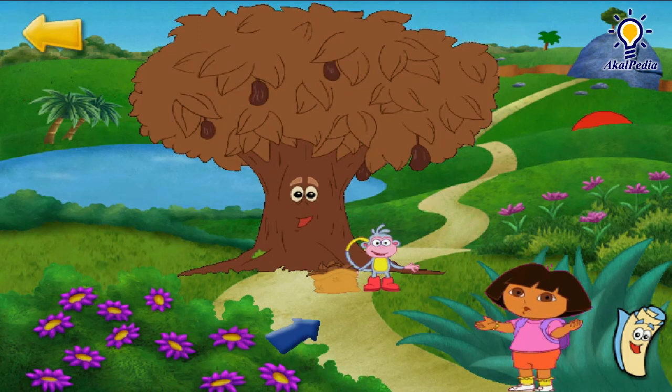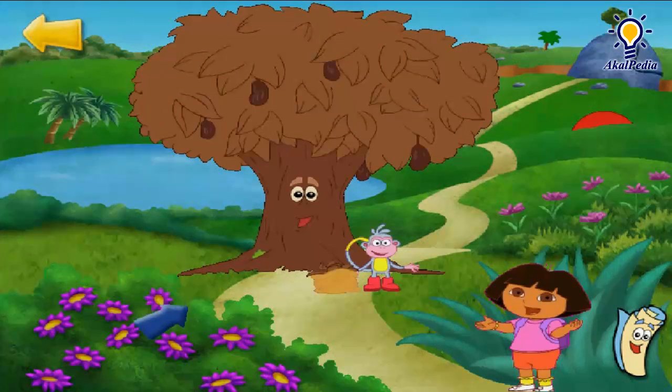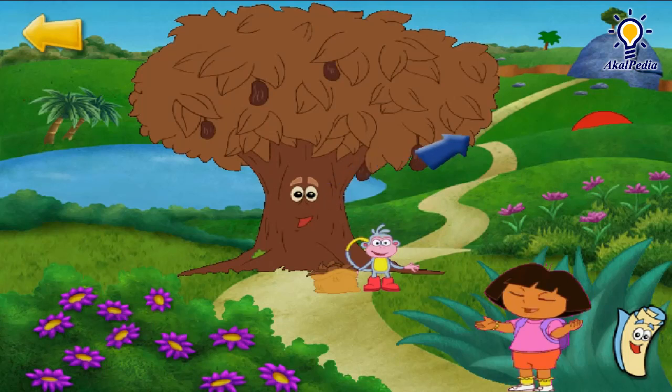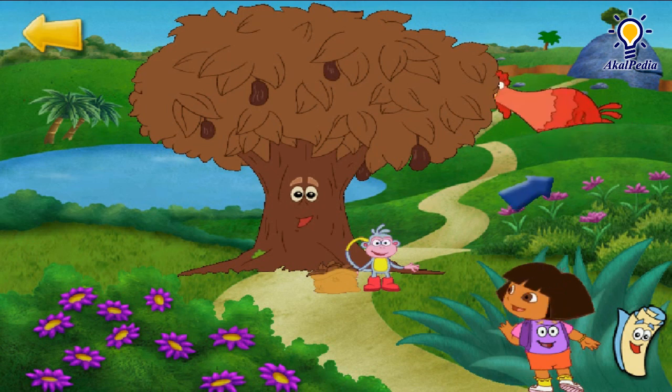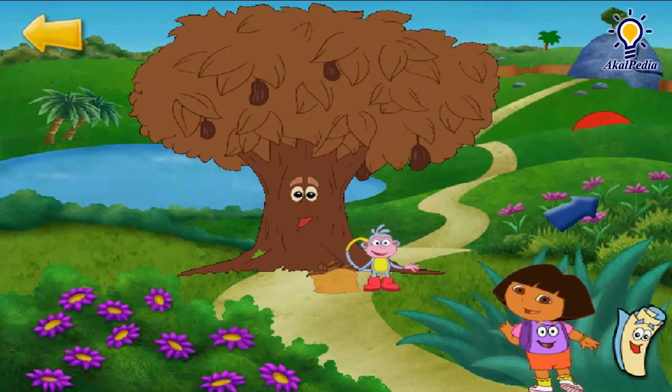You can click around to discover hidden surprises. If you see Swiper, click on him and say, Swiper, no swiping! Swiper, no swiping! Yummy!